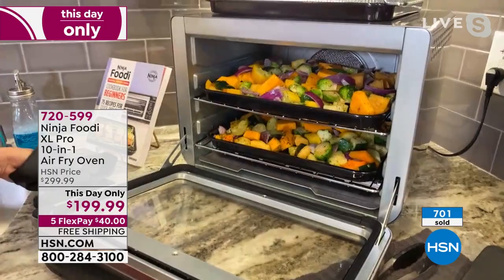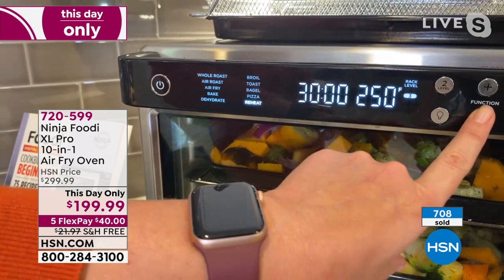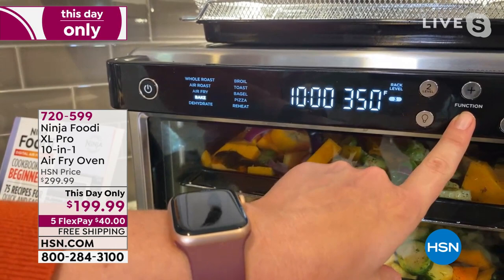You can get two layers worth of vegetables in here. I'm going to close the door here so I can show you the different functions again. So these are your 10 different functions. You can go up and down and select which ones you want. I'm actually going to bake these because I want that. You're still going to get that convection and surround air, even with the bake function.